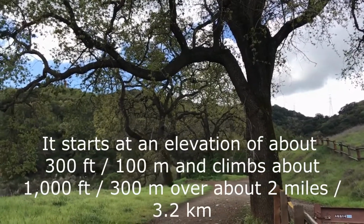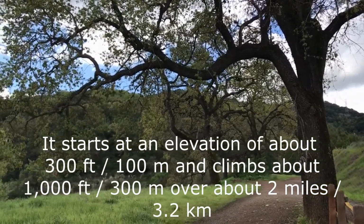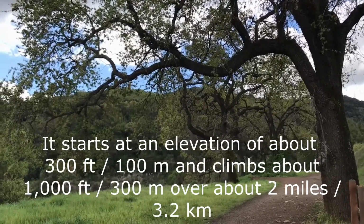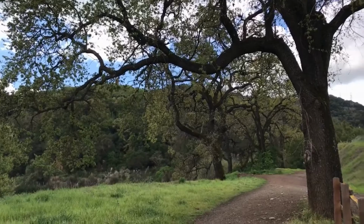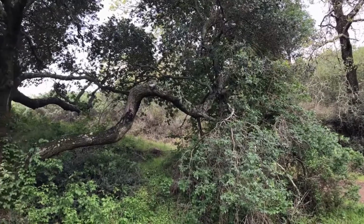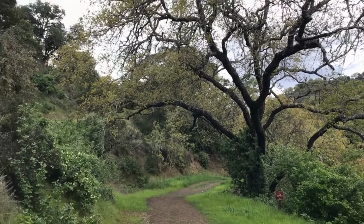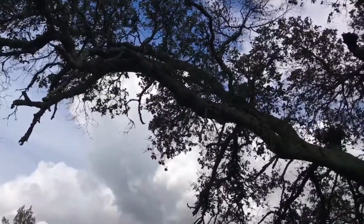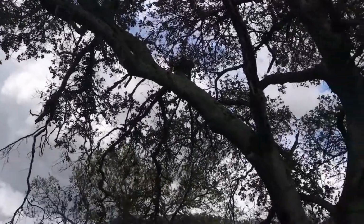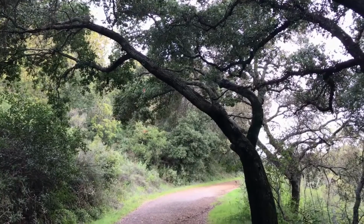Part of the biology lesson for this hike is the difference in the trees that we have here at lower elevations in California than you do in Norway. You can see that these trees have limbs that go out a long way horizontally from the trunk. They're hardwood trees, oaks mainly. They're very brittle.